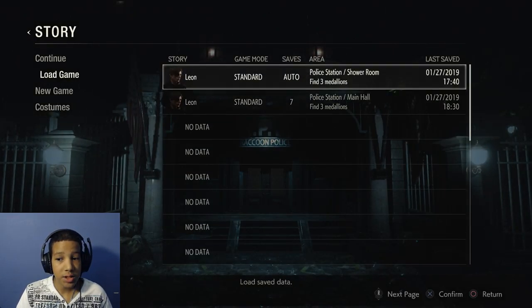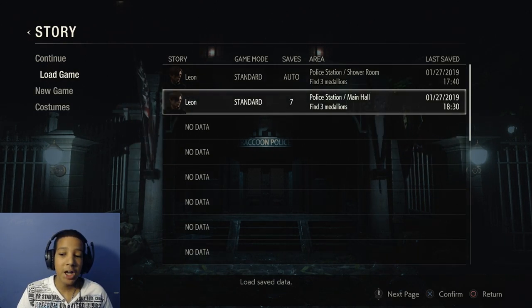Okay, let's load the game. You see, this one says shower room 1740. This one says main hall 1830. That's a big difference, okay?